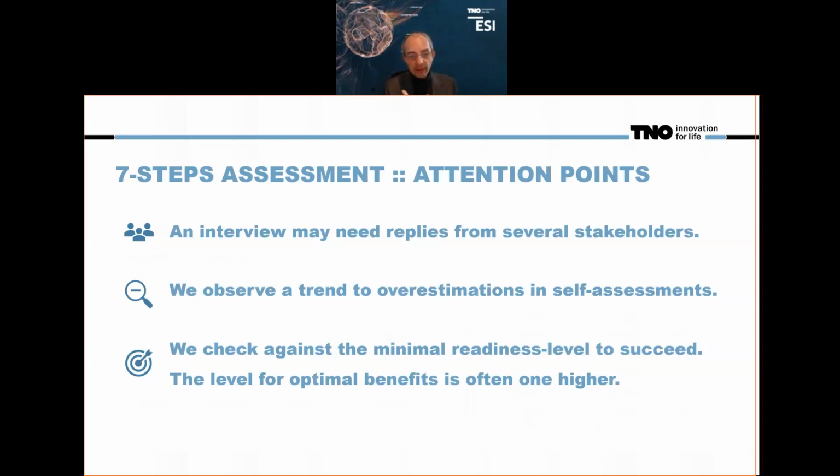So in that sense, the check we are proposing here is against the minimum readiness level. So whenever our check says you are not there, we really believe, no, the company needs to make a step. But as a consultant in a digital innovation hub, I still say the level for optimal benefits is often 1 higher, normally only 1. So still think about it.